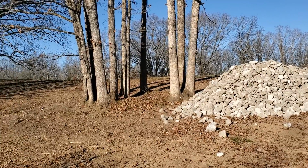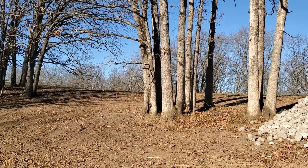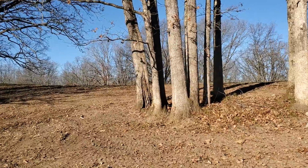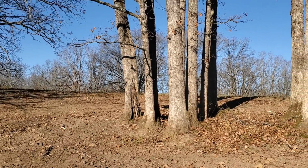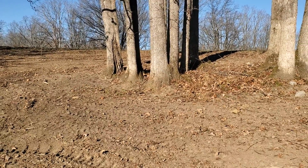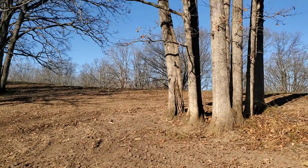So here we've got 1, 2, 3, 4, 5, 6, 7, 8. There's 8 trees here in one row, one area. There you can see that one's got a dead spot in it. It's almost dead all the way up. It needs to be taken out. So we've got a lot of firewood in here. Tons of firewood. And guess what's up in the top?